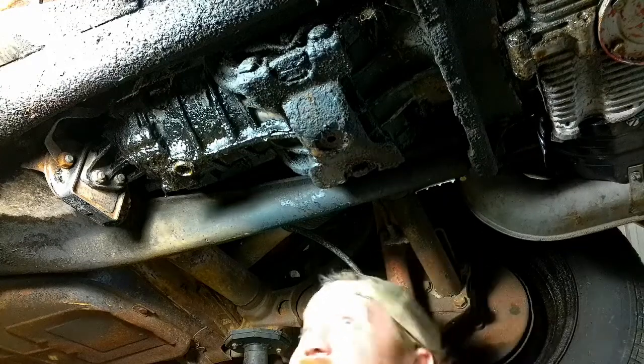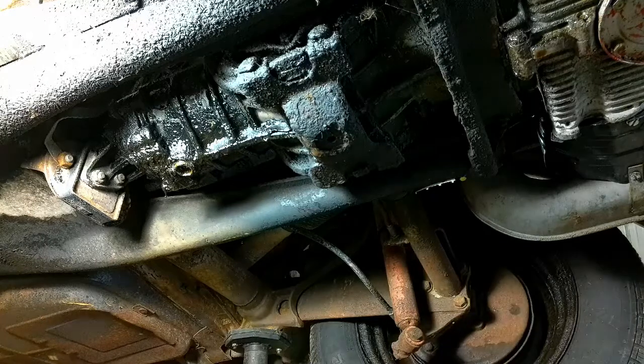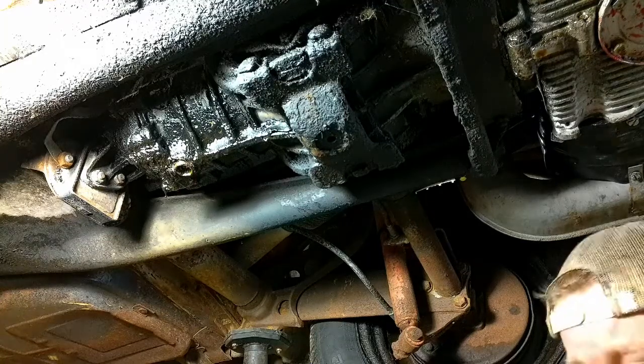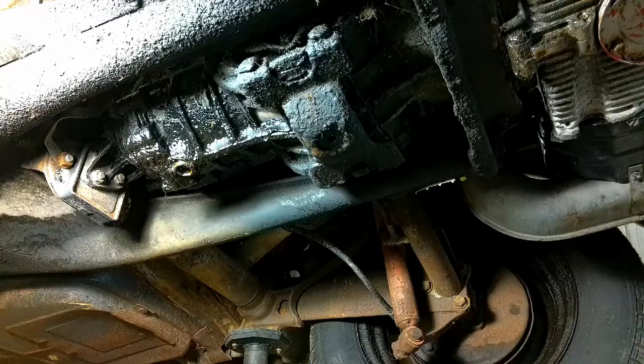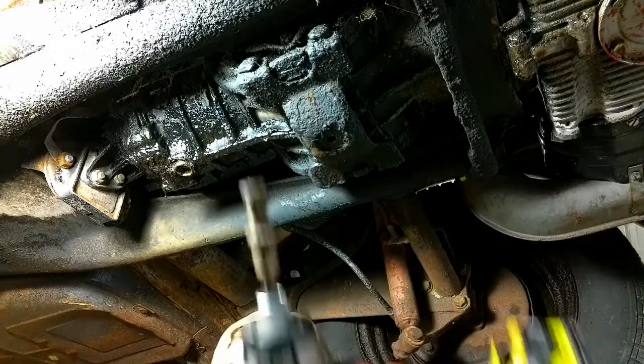Alright, I don't know how well you can see under here, but she's soupy. I mean, for being serviced or getting a clutch job and no attention paid to this, let's see what comes out of here. My expectations are not the highest, but we'll find out. I've been pleasantly shocked before. Also, custom. Beep beep.